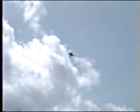The CF-18 as he puts the aircraft through the next repositioning maneuver. On this next pass, he will perform the topside pass. Have your cameras ready, as this year's CF-18 has been specially painted to commemorate the millennium and the dawn of a new era. Cameras ready now. Be ready for the topside pass.